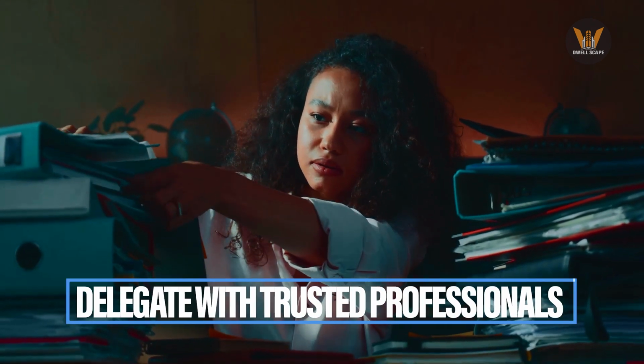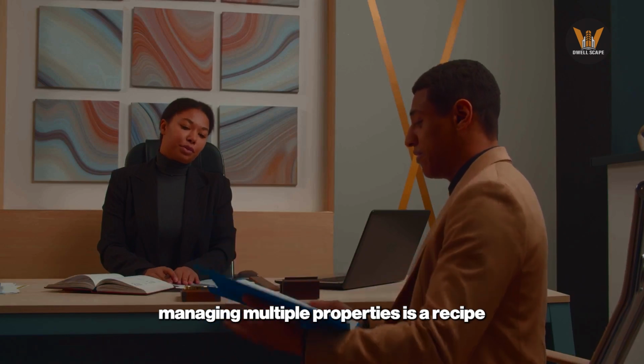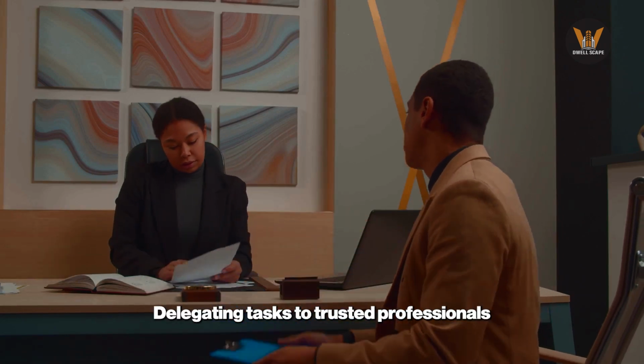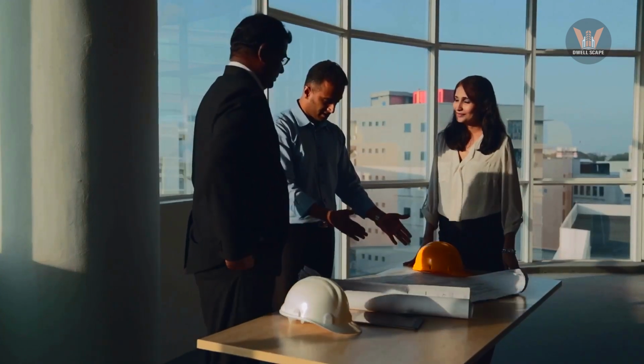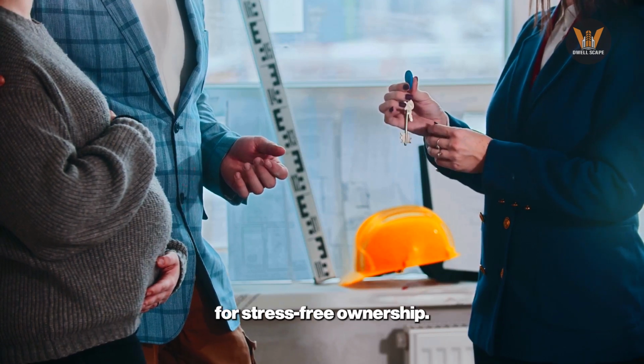Delegate with trusted professionals. Trying to do it all yourself when managing multiple properties is a recipe for burnout. Delegating tasks to trusted professionals not only saves time but also ensures a higher standard of service for your tenants. Hiring a property management company is one of the best investments you can make for stress-free ownership.